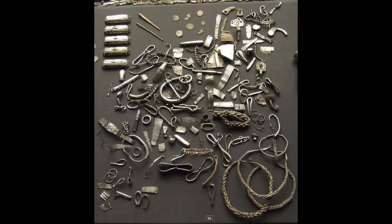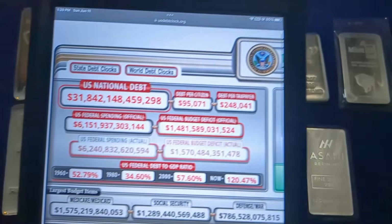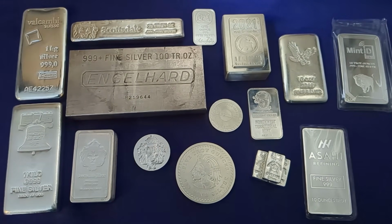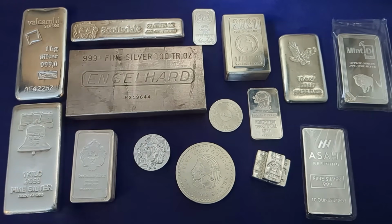Now, again, all of this is probably low probability stuff. But as we see the $31.8 trillion debt growing, and they just approved a suspension of the debt ceiling here in the U.S. until January of 2025, and then they're probably just going to raise it again, the amount of spending, the amount of money creation is getting out of control. This sort of thing is becoming more and more likely. And so, if you are stacking silver, you want to make sure you get the most for your money. Silver bars are a great way to do that.